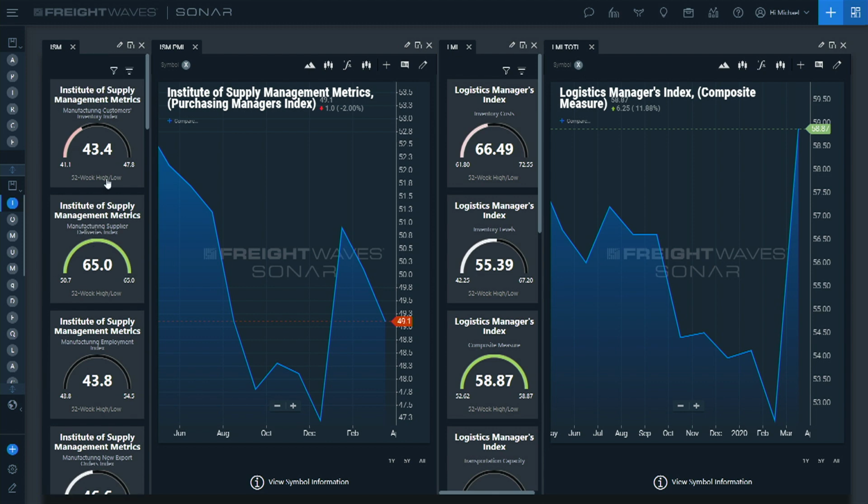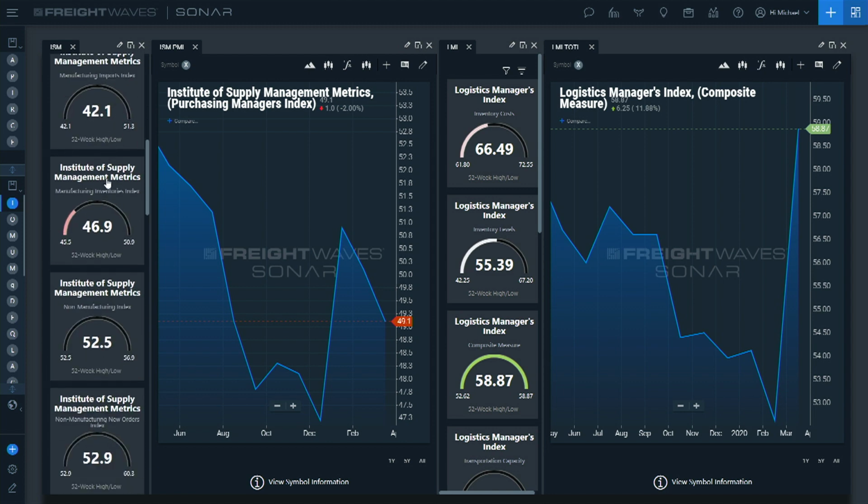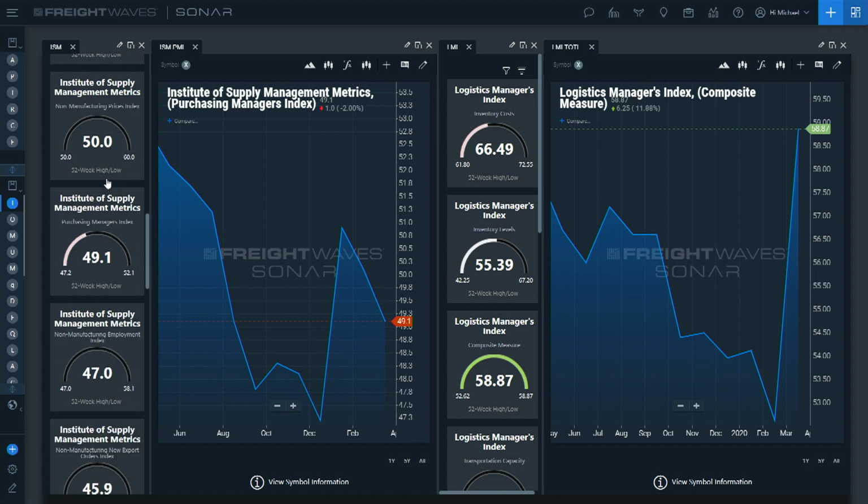This is based around the number 50. Anything above 50 is indicative of expansion within the manufacturing industry. Anything below 50 is indicative of contraction within the industry. The latest reading, actually, Mike, we get new PMI numbers tomorrow, I believe. Yeah, May 1st. So Friday we're going to get a refresh on this, and that's going to show April's numbers.